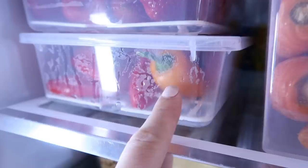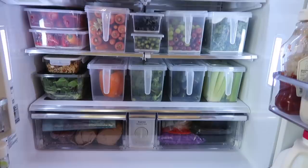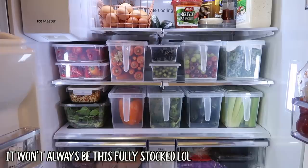And these are just going to be mostly for snacking, but they are washed and ready to go as well. But I think this is going to be amazing because this way I have immediate inventory of what we have and what we need from the grocery store. And a lot of our stuff is also in our pantry, like beans and rice and things like that as well. But I really feel like this is going to help us and encourage us to eat more produce.